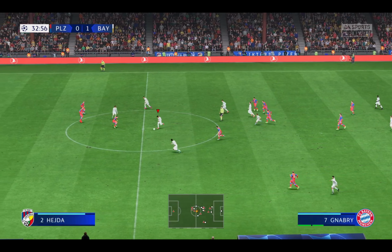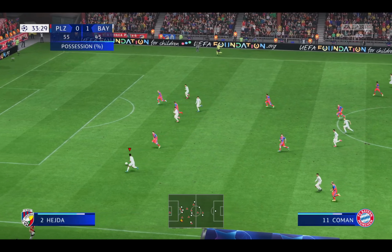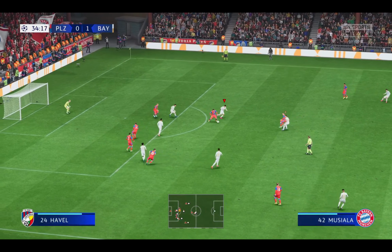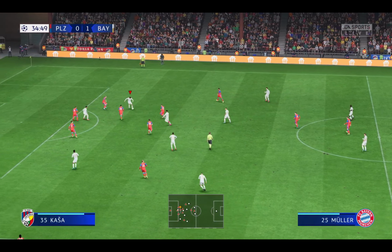A bit sloppy in possession. Well, as you can see, Bayern have had much less of the ball, but that won't bother them because when they win it in deep areas, they've got forward with pace and with numbers. It's been a great counter-attacking display. They're getting right on top of their opponents and winning it back.